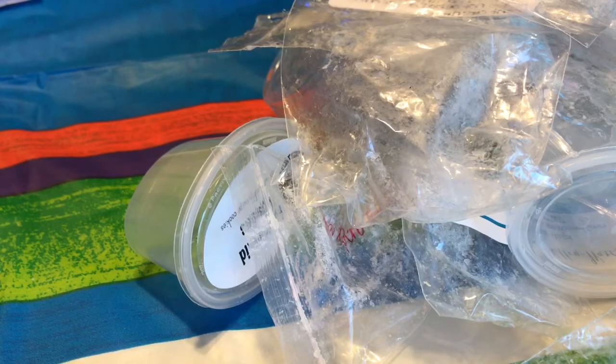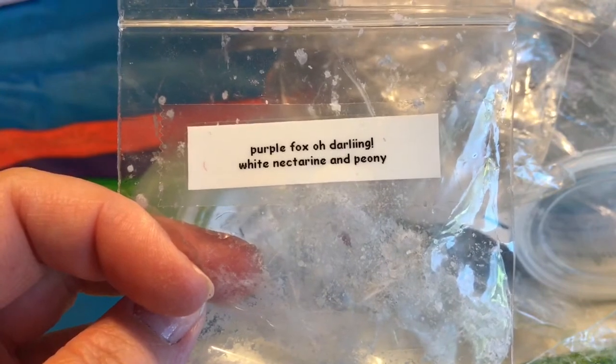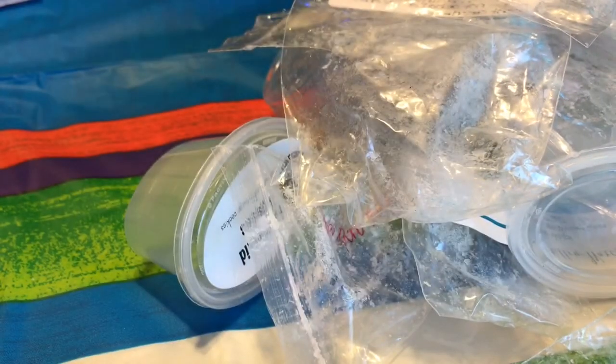I melted Purple Fox Oh Darling in my bedroom, White Nectarine and Peony. This is a pretty nice little perfumey, girly floral scent. I really enjoyed this. This one threw about an 8 out of 10. I would repurchase this. I haven't seen her pour this in so long, so I have no idea when that would even be a possibility, but I did really enjoy it.